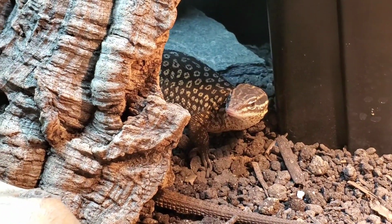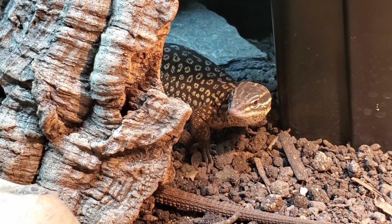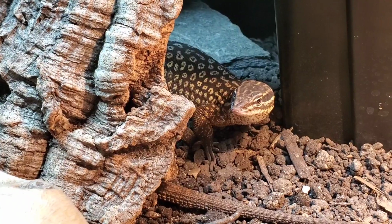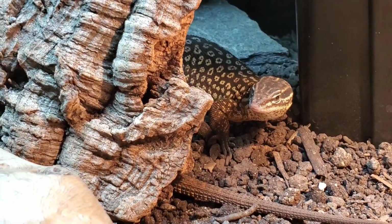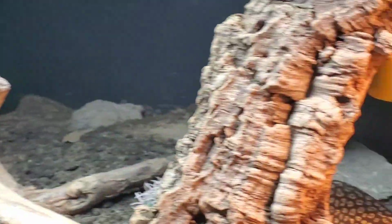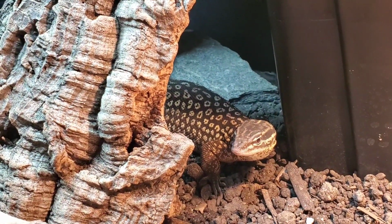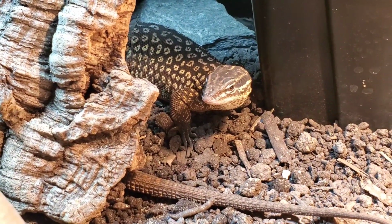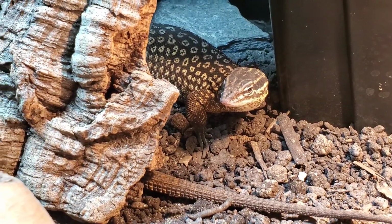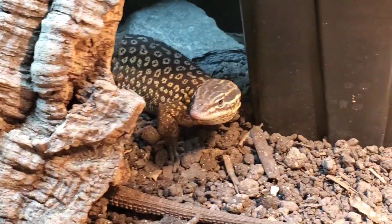And what you actually want your Ackie Monitor to do is approach you. They're very inquisitive. As they get older, they're going to become more bold. So you don't necessarily need to worry about this animal just hiding from you all the time, because it wants to check you out. Once it's established the enclosure as its territory, it feels that this is its territory and it is in command of what goes on here. And once you enter this animal's territory, you want to basically show yourself off as, hey, I'm just a normal part of your day. I'm a normal part of your process. And that's what's going to start the bonding process.